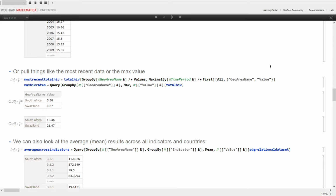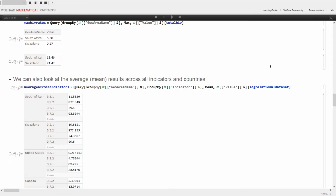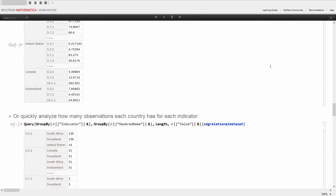But at the end of the day, I want to know maybe what the max HIV rate was. Where did Swaziland spike? Or I want to know what is the most recent data that we have. So again, using the built-in Wolfram functions, we can easily pull that from the UN data. If you wanted to look at something rather random, you could also look at something like the mean. You know, what is the average across all of the indicators that you're reporting on?